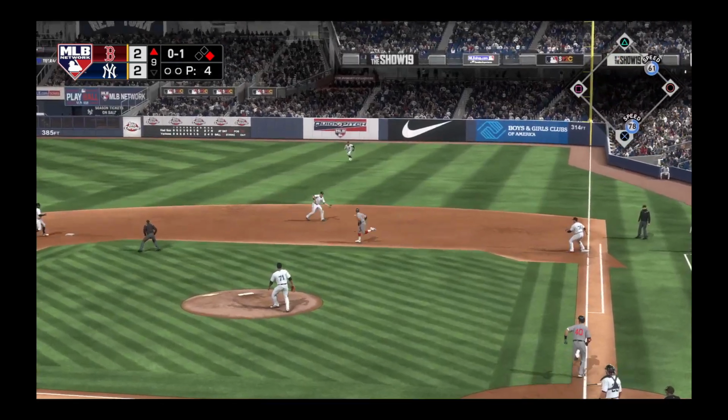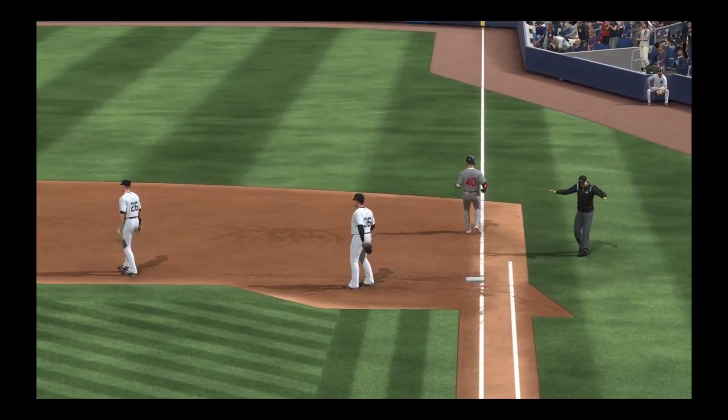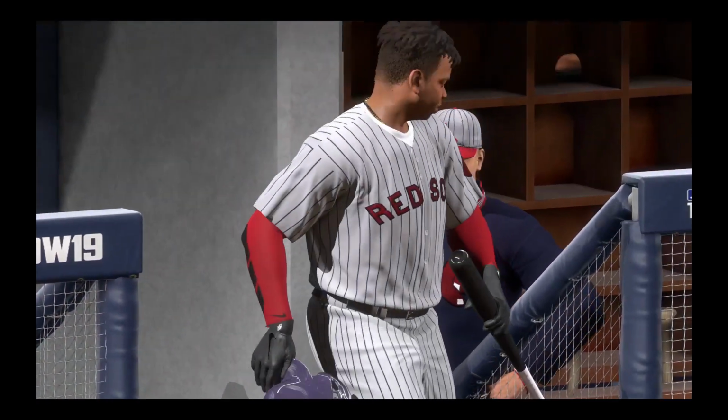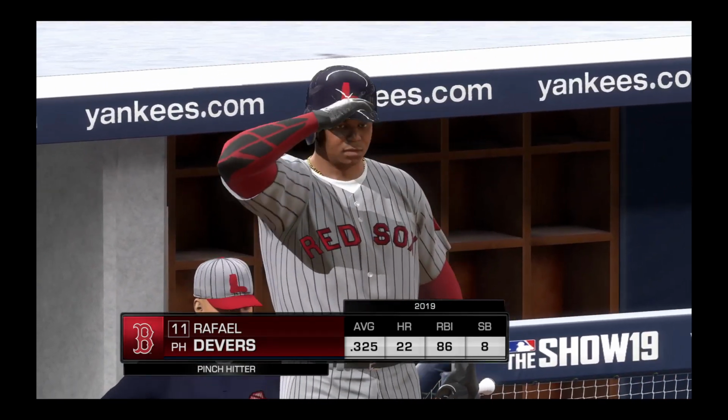Oh, it's on the ground to second. Did he get his double play? One there on the first, but not in time as he's in there ahead of the throw. Rafael Devers will be called upon here to hit with the game on the line.